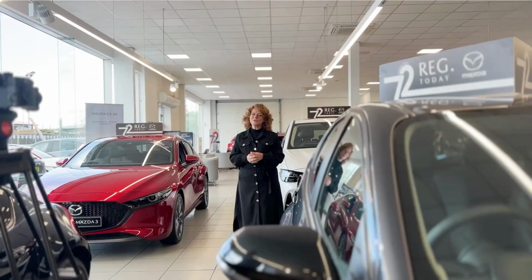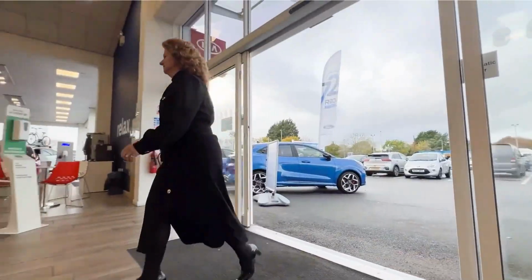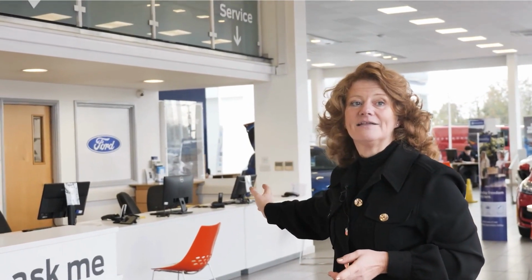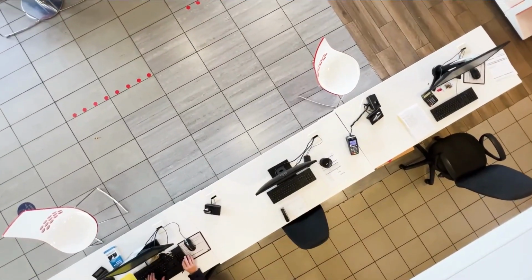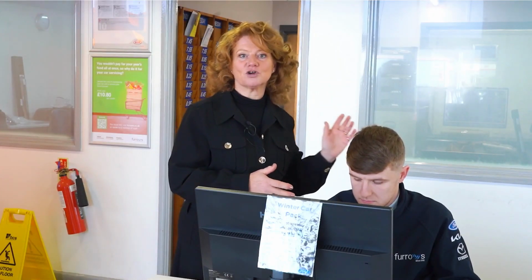Well, I thought I'd show you around the dealership today. So first of all, we have a reception desk where we'd have somebody to meet and greet you. And if it's service, it would be this desk over here. And the people behind that desk then would ascertain what problem you have with your car. Then we put all the information into the computer, which is then sent through to the technicians in the garage workshop.